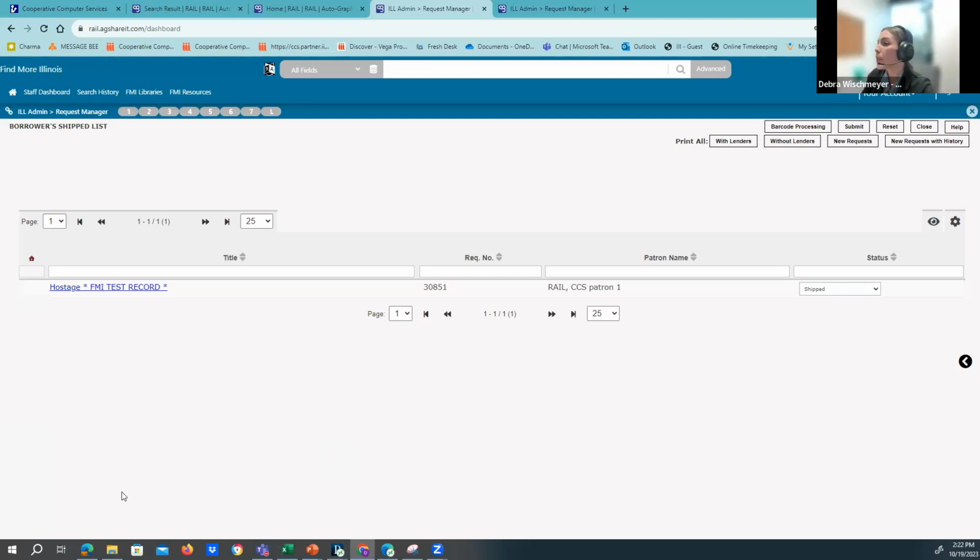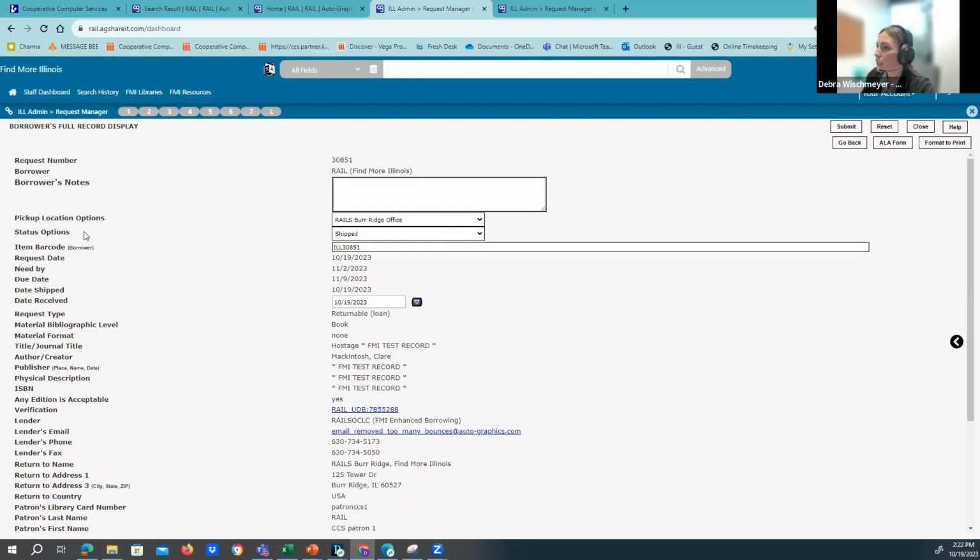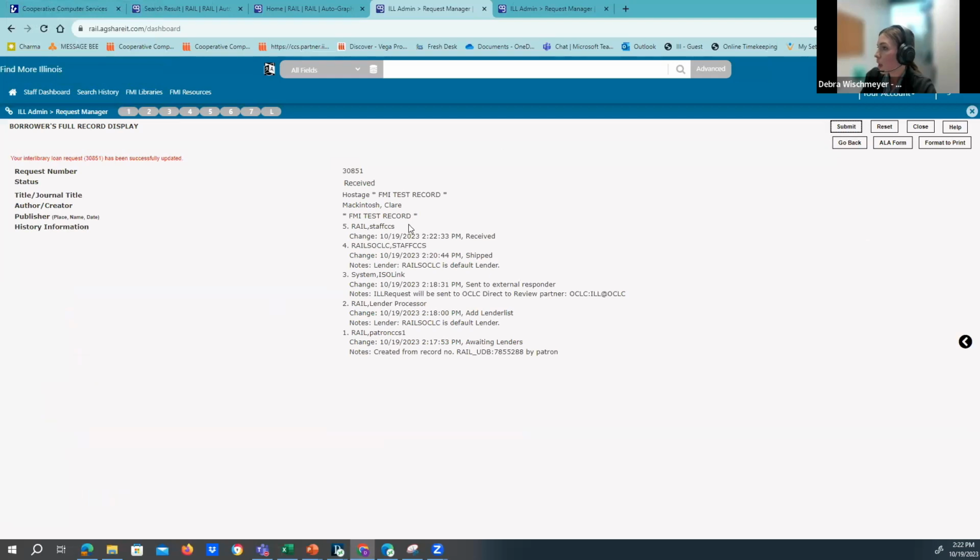So once I've got that item in hand, I can go to my shipped requests and open that request. And here I'm going to change that status from shipped to received. Once I change it from shipped to received, I'll click submit. And several things are happening when I click mark this item as received. So Share It is communicating with Polaris through the NCIP protocol. So it's pushing out information about this request to our Polaris database.